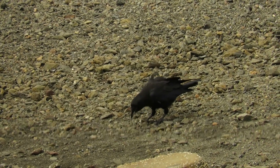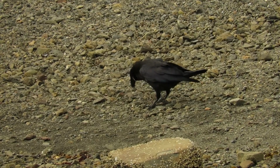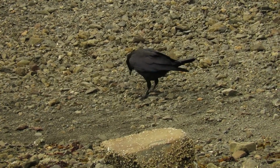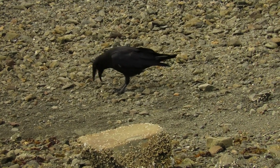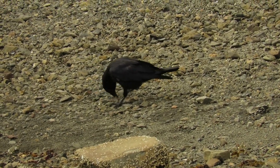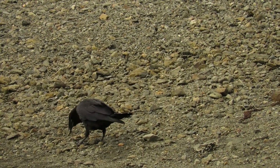This raven right here, he's found him something stringy down in there. Maybe some fish guts or something washed up or something dead, who knows. He's trying to get her down, whatever it was. Oh, he's got a buddy coming to steal it from him.